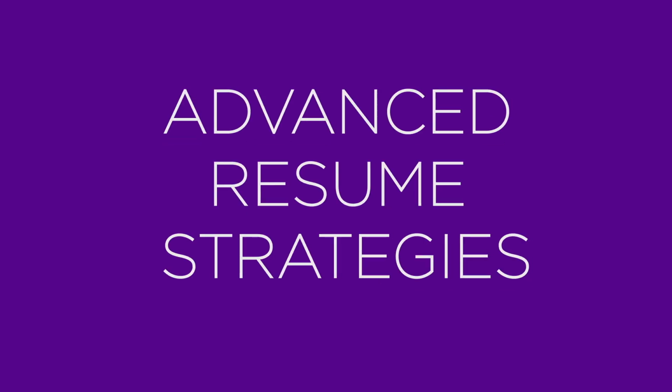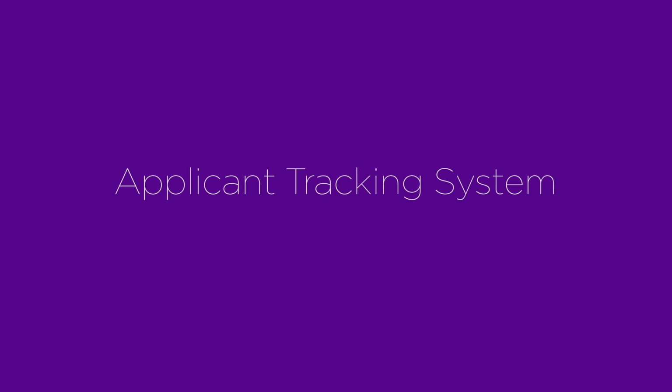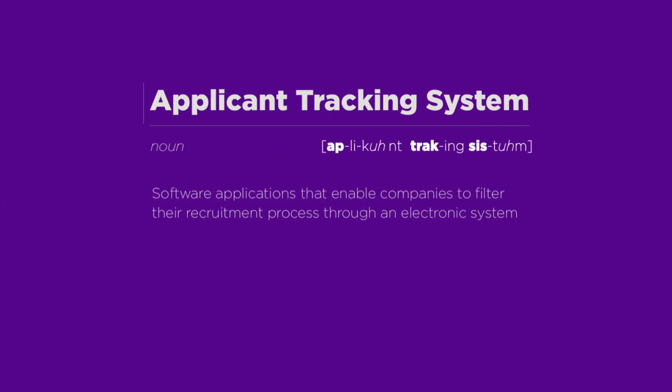If you already have a draft of your resume and are looking to enhance it, this is an opportunity to understand how to make a resume with impact, one that recruiters and hiring managers will want to read. One thing you may want to consider is how applicant tracking systems work. Applicant tracking systems are software applications that enable companies to filter their recruitment process through an electronic system.